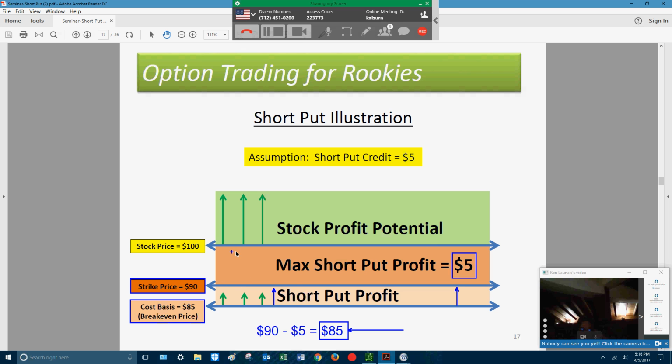So you can see now again why my chances of making money are so much higher. I have all this room as a cushion. I made this trade when the stock was way up here. Anything in this area at expiration, I actually make some money. Pretty cool. So that's why we do short puts as opposed to just buying stock outright. Our chances of making money are better. Our odds are way higher. You can see we have a way bigger cushion.